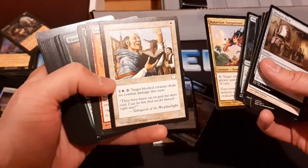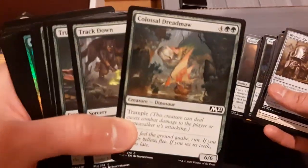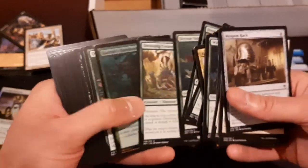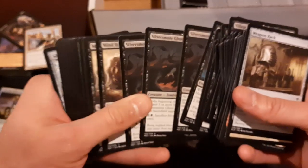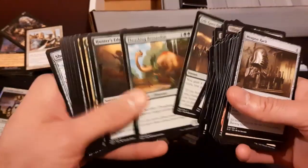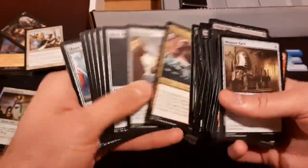Penelish Missionary. Colossal Dreadmaw, the rarest card ever. Imagine if we could find a Hashep Oasis. That would be incredible. Silver Smoke Ghoul. I'll take them out. Conclave Mentor is pretty good.